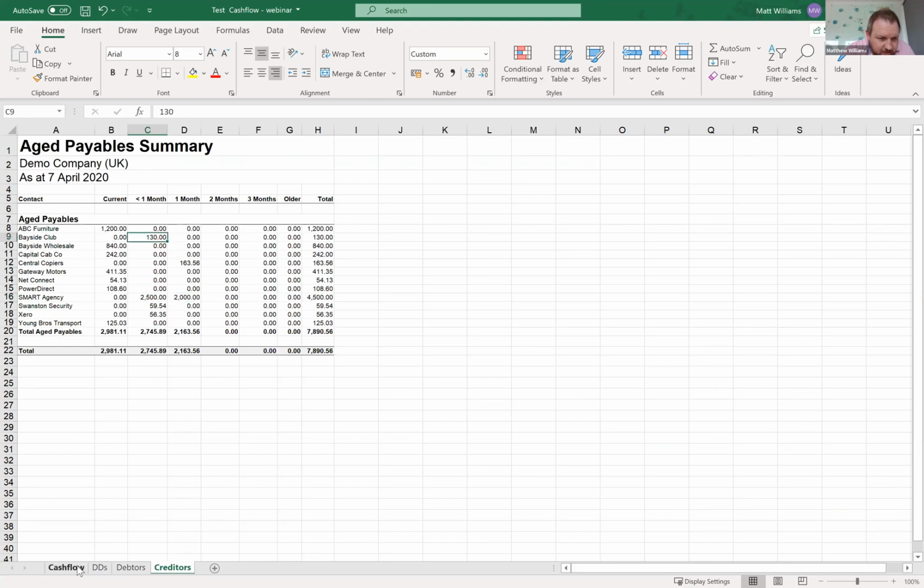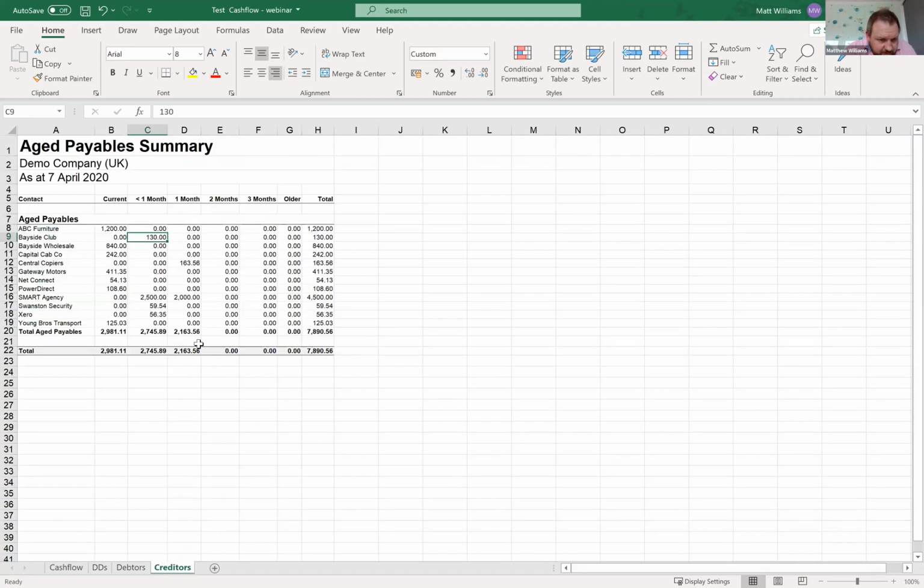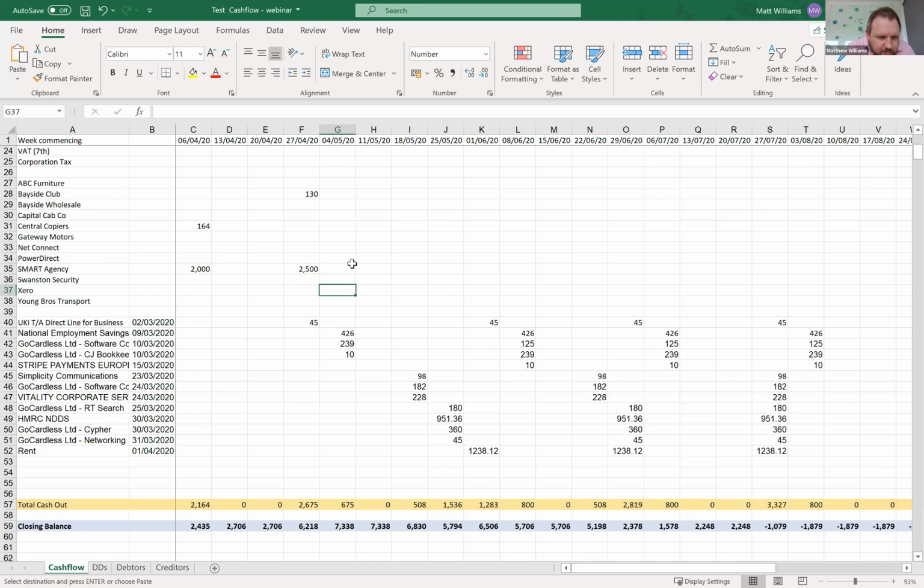So we've got Bayside Club. These are the three that we need to start paying at the end of this month, really, because they're already a month overdue. So Bayside and Smart Agency, let's plot those in. Again. And happily, we've got enough cash available for this at the moment, so this is good. Put those two in. Quite how they're paying £56 for Zero in Zero's own data, I'm not quite sure. Or how they've got 0-1 credit terms, because obviously they charge by direct debit. But hey ho, right.